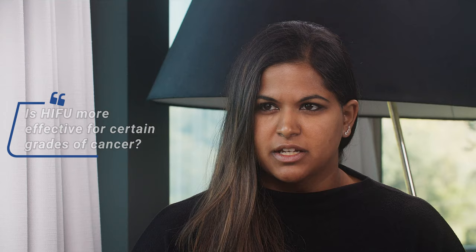So a couple questions from our audience. Somebody was wondering if HIFU would be better for localized prostate cancer, as if it's better for, like, Gleason 7 versus Gleason 9. Does the grade of the tumor matter?